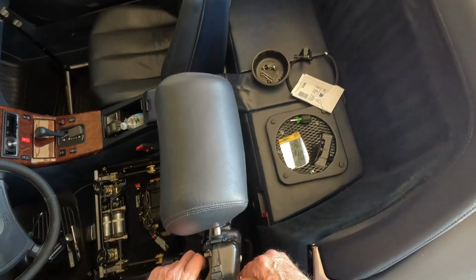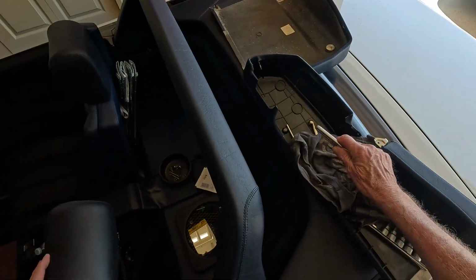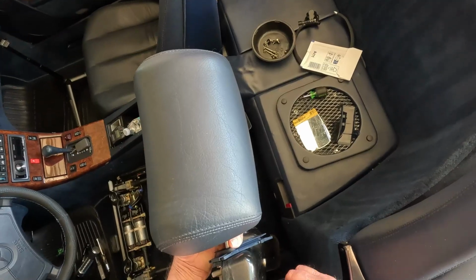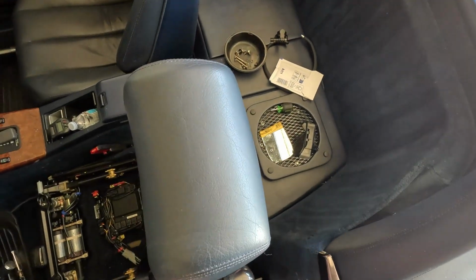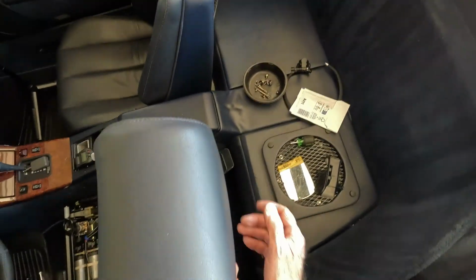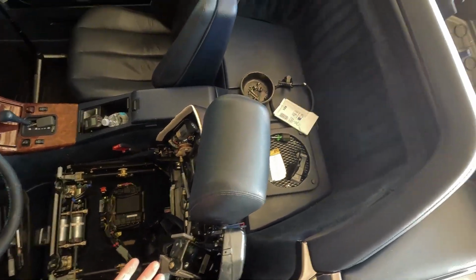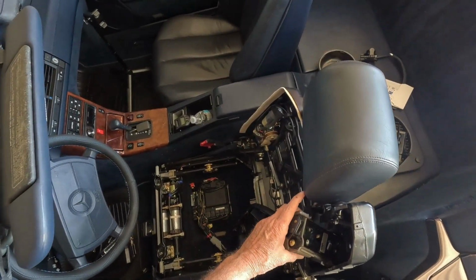Come on, man. Jeez. Stubborn. Come on, you can do it. You can come out. I know you want to come out of there. Ta-da. Okay, so now we got this out. Greasy. There's a lot of grease back here, so be careful.